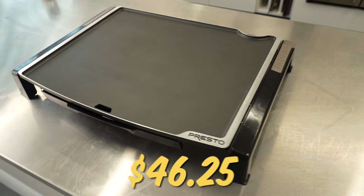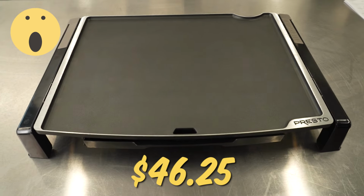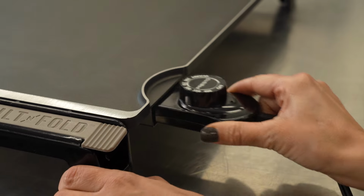Another feature that is important to me is its price. This baby comes in at under $50. So if I can prove it to be a very useful appliance in the kitchen, then it might be worth its weight in gold.